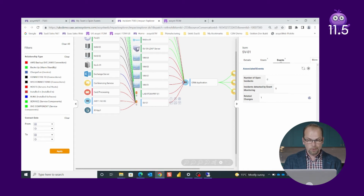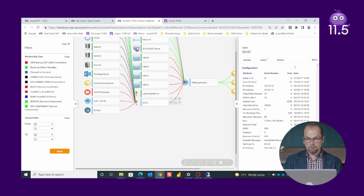Has there been a change in the last 24 hours? Our system, of course, has all the ITIL processes out of the box. It's a single database, a single solution. So for example, I do need to know, was there a change in the last 24 hours against this particular application or server, for example? And there has been a change made that was applied to this particular server.